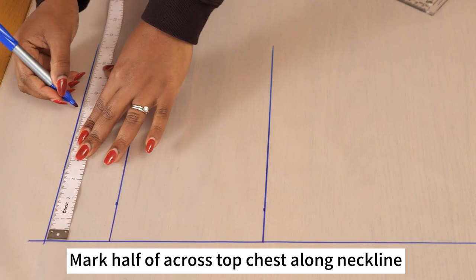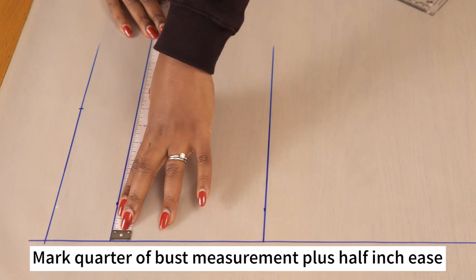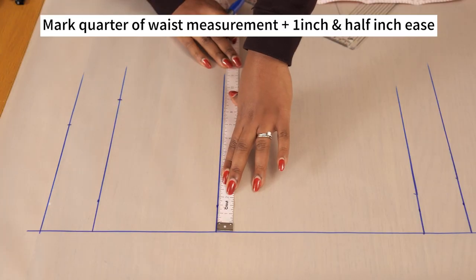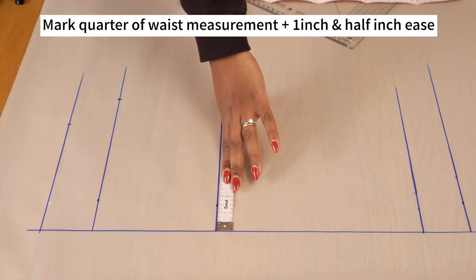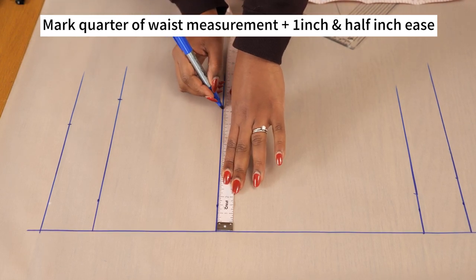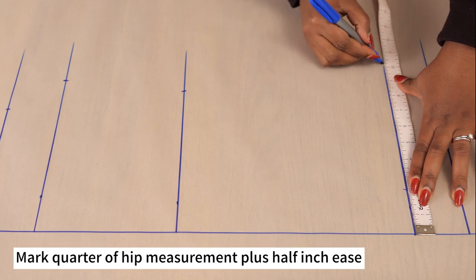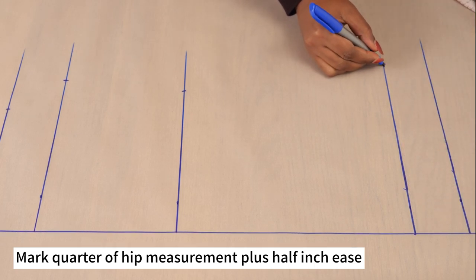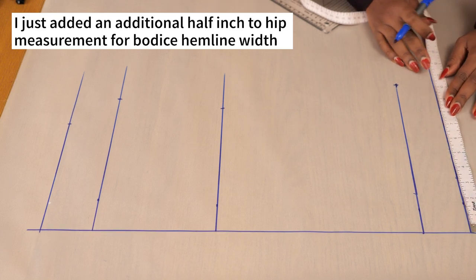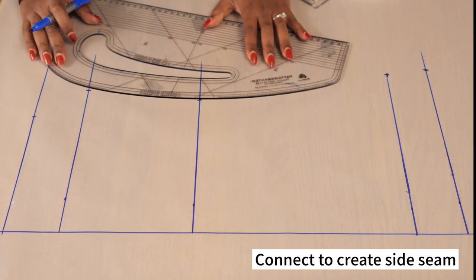Along the top line, which is the neckline, I'm marking half of my across chest measurement. Along the bust line I'm marking a quarter of my bust measurement plus half an inch ease, and along the waistline I'm marking a quarter of my waist measurement plus 1.5 inches for the waist dart and ease in there. Along the hip, I'm marking a quarter of my hip measurement plus half an inch ease. And along the hemline, I just added about half an inch to whatever that hip dimension was, so it was a comfortable fit that I could sit and move around in.